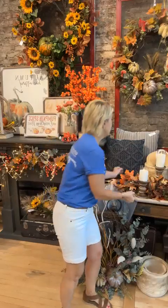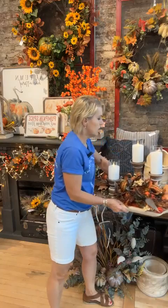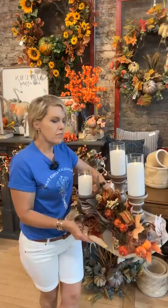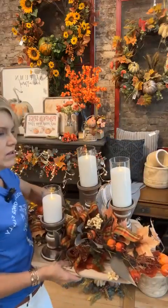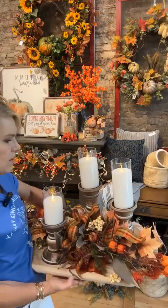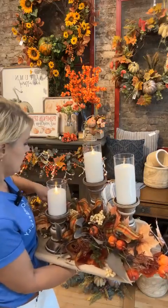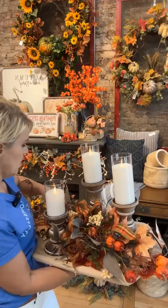This is a really pretty setup on our tray. Let me lift it over here to show you. We are using our set of 3 poured glass candles in ivory. Those are $79 a set. They come with the remote, so it's actually a set of 4 with moving flame. And then this is the large tray that Kate used on her dining island, her kitchen island.